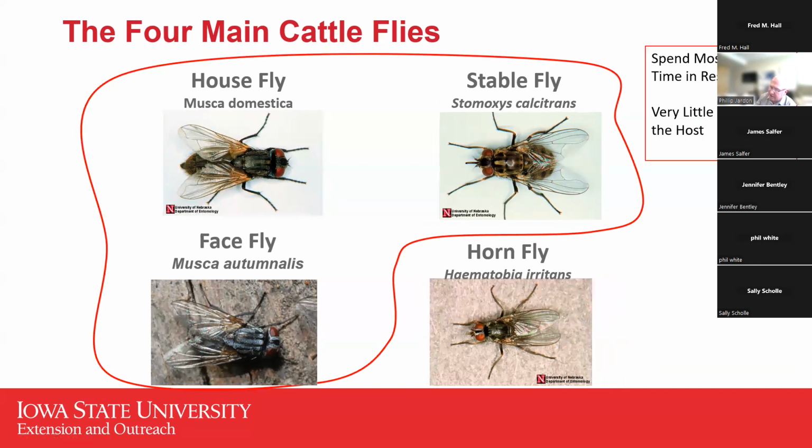The other three don't spend very much time on the host. Stable fly comes in and only eats for about 2 to 4 minutes, and then goes off and rests somewhere else the rest of the day. The face fly spends a little more time on the animal and likes to drink the tears and the mucus and the snot that come out of the nose, but they don't spend a lot of time on the animal. And then the house fly is really not a parasite at all.